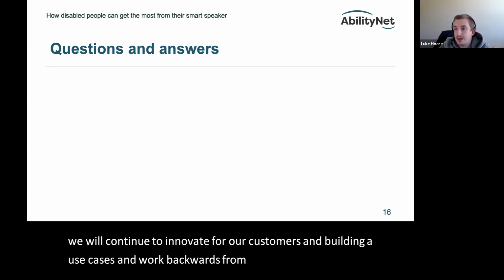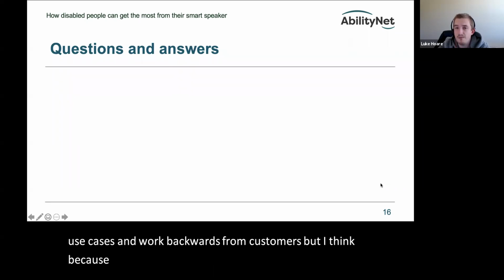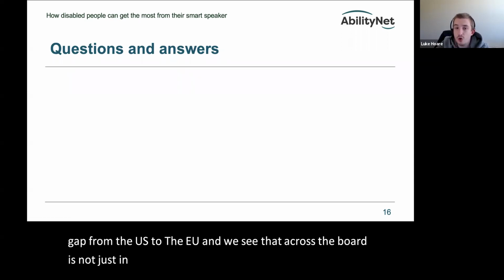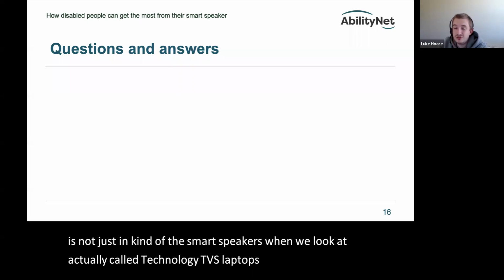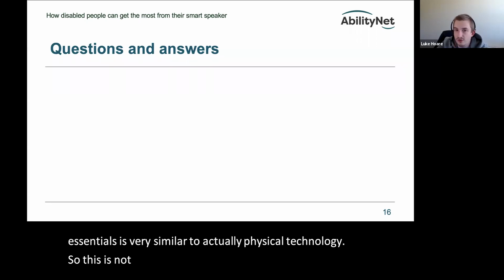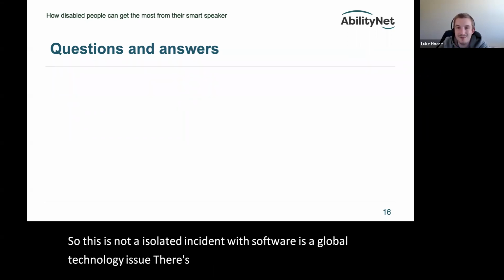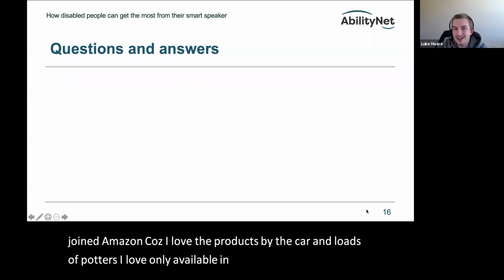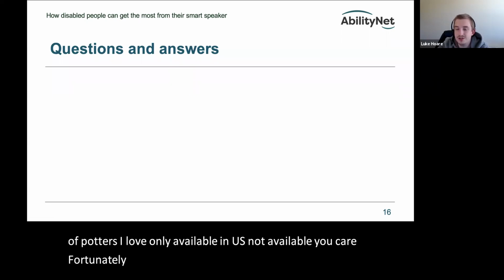But I think because of the way technology works, there'll always be that kind of gap from the US to the EU. And we see that across the board. It's not just in smart speakers. When we look at core technology, TVs, laptops, and everyday essentials, it's very similar to physical technology. So this is not an isolated incident with software. This is a global technology issue. There's lots of products. I'm a bit of a geek. I joined Amazon because I love the products, but I'm a geek at heart. And loads of products I love are only available in the US, not available in the UK, unfortunately. So this is a global issue, not necessarily an Amazon issue.